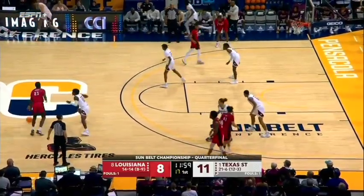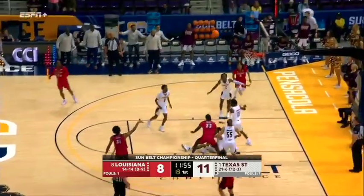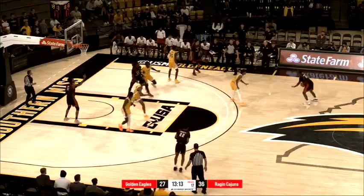You pick your dribble up against Texas State, they're going to pressure the ball. You're not going to get good vision. Brown will take the three and can't.